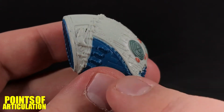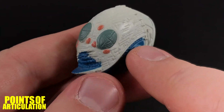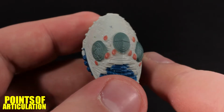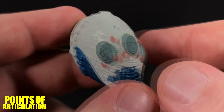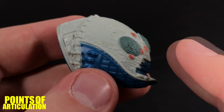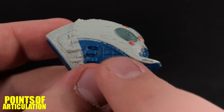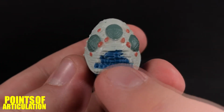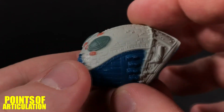We have off-gray white for the actual color of the vessel, which is nice. Then we have a forest green almost for the blisters, and an orangey red for the shield emitters. Now, I'm not going to lie, the paint on mine is very messy. You can see it's a little dirty right there, a little rough around the edges here. A little drip right there on the lip.